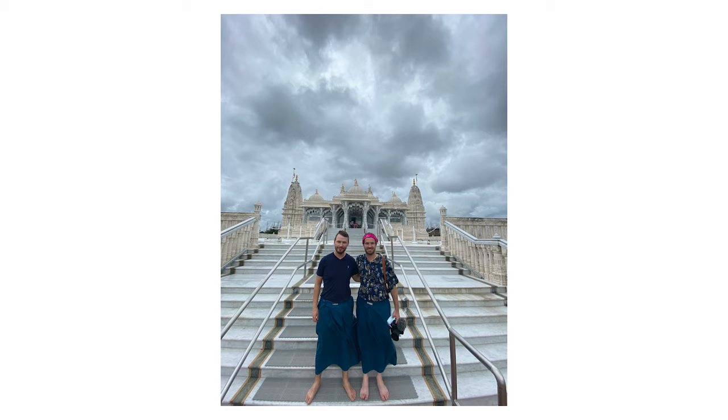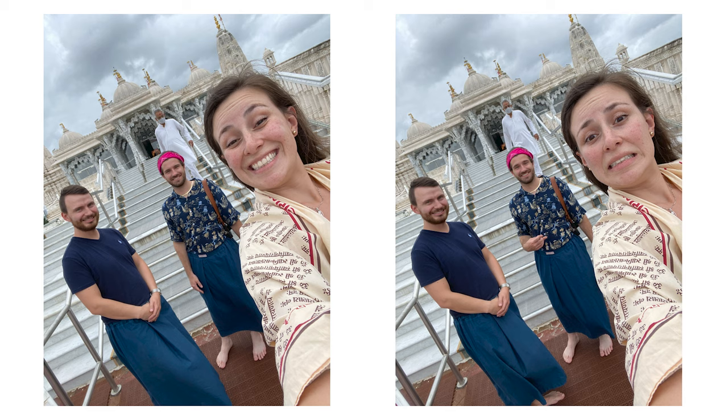Yeah. Right. To go into the temple, we had to wear these robes, and we couldn't wear shoes. I think these two pictures Lorena took show how excited we were to be here, but also how nervous we were because we didn't want to offend anyone.